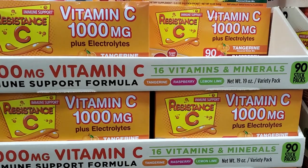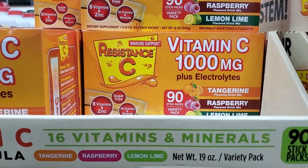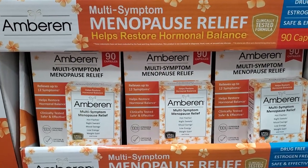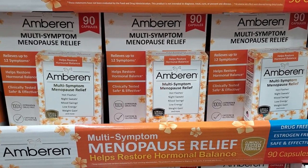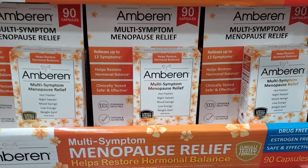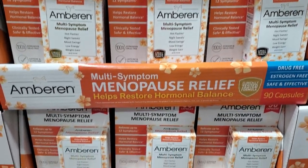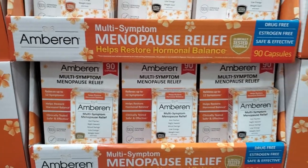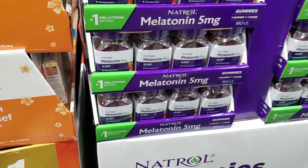$17, we have vitamin C, 1,000 milligrams. Sugar-free, 16 vitamins and minerals. $23, I found multi-symptom, menopause relief, hot flashes, night sweat, mood swings, and weight gain. I didn't know there was like a pill because I always heard there was no pill for it, you know? I don't know, I'm not there yet.